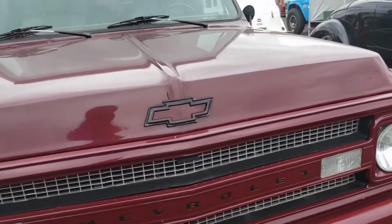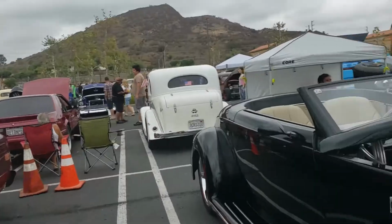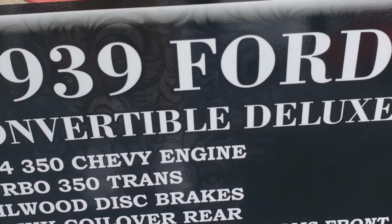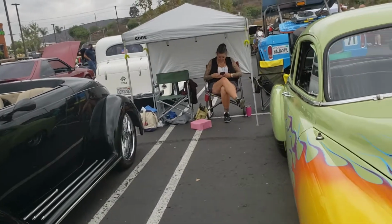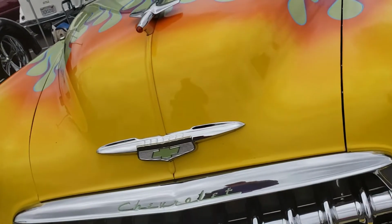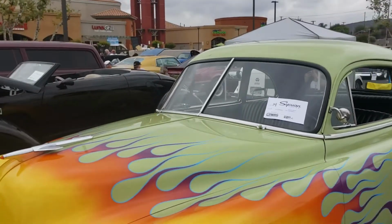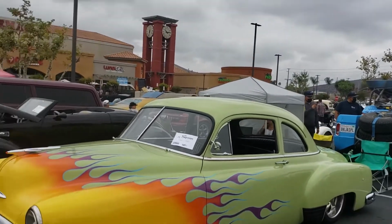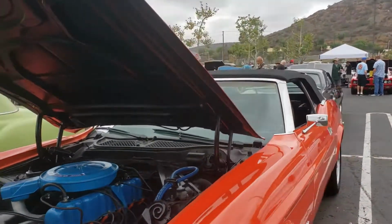This is Chevrolet. And this is the, what's this? 1939 convertible. 1939 convertible deluxe. So wow, it's a Ford. And this one, 1951 Chevrolet, yellow. Oh, it's low profile. Cannot be driven in muddy or watery conditions. And this one, Mustang too. What year is this Mustang?